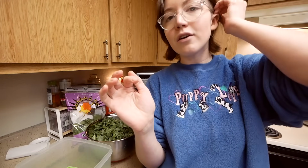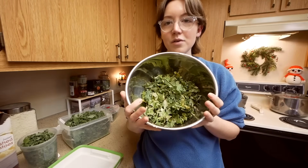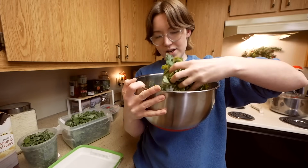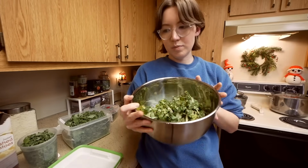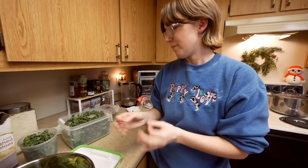Because I like to use kale for fresh stuff sometimes, like in sandwiches, and then I want frozen kale for cooking or I guess smoothies, although I don't prefer kale in smoothies. Okay, I just finished. This is all that I'm throwing away. It looks like more than it actually is. It's not that much, but it was a huge bag from Grocery Outlet, so that's why it went bad a little bit fast.